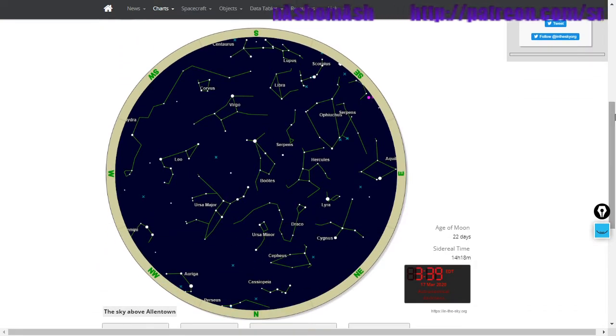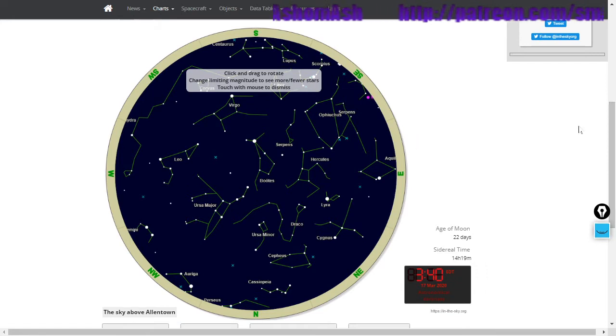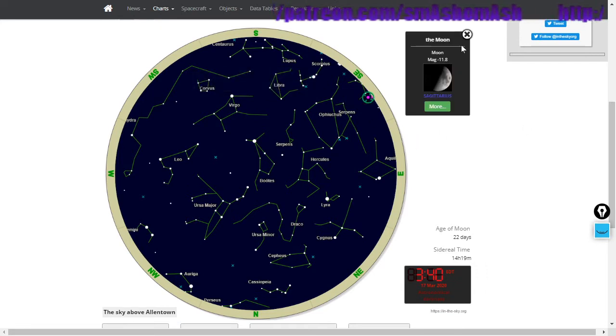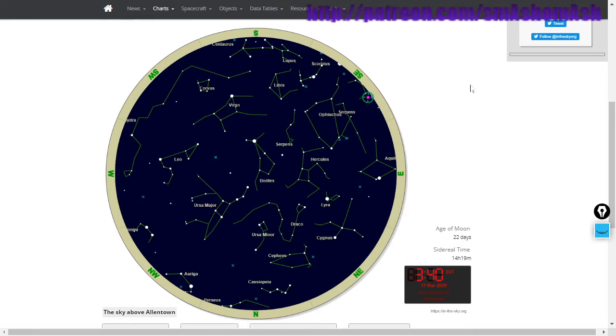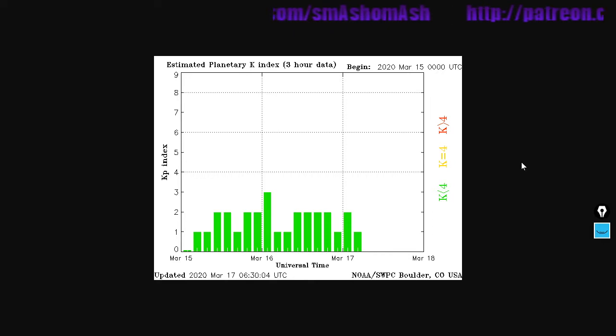Here's where things like stars and galaxies and constellations are located. It's 3:39. Make that 3:40. Do you know where your Mars is? Well, it's just rising. Oh, it's the moon. Never mind. Anyway, there is a moon rising.